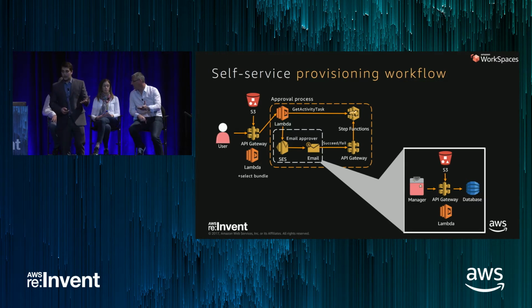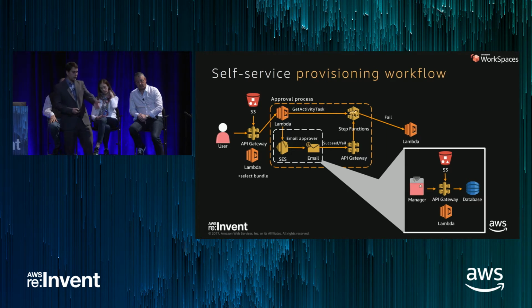The step function there is basically waiting for that approval to come through. And as soon as that approval comes through, or in some cases if the rejection comes through, it's really waiting to execute that activity task. In case of rejection, very easy. It's going to fail. Go to the Lambda function. You can, again, create an SES email that sends back to your user that the request was rejected, or do any sort of action that you want to do from your organization's perspective.